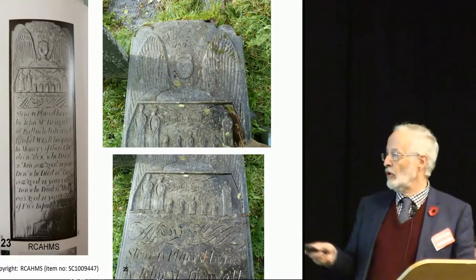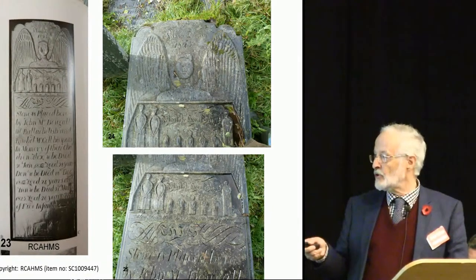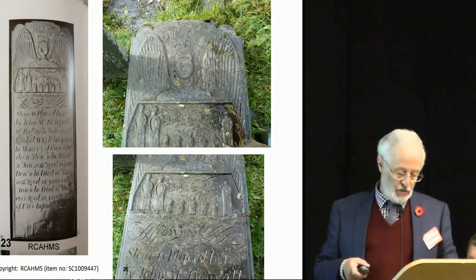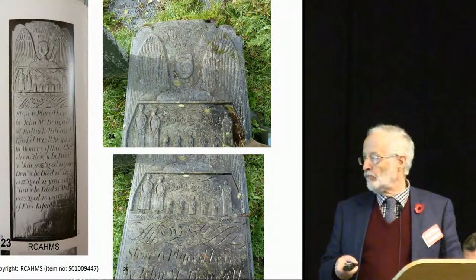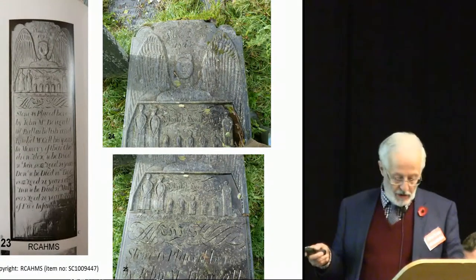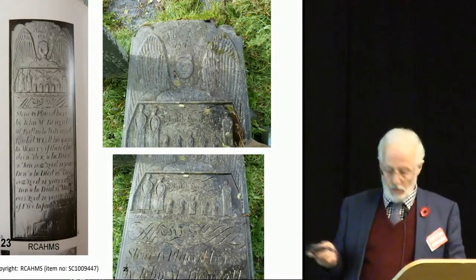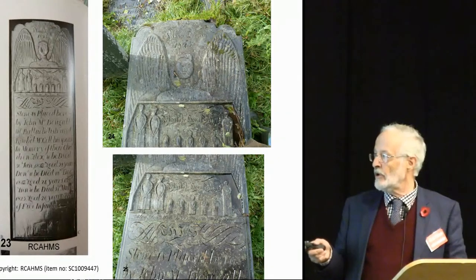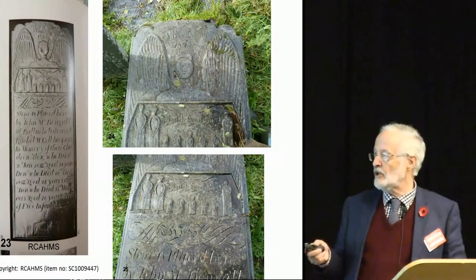and then eight children who died before their parents. Two infants, no age or date given. I think they must have died very soon after birth. Three young children, no age or date given. And then three older ones. Alexander, who died on the 30th of January, 1822. Donald, who died on the 18th of December, 1822. Alexander was 28, Donald was 22, and Anne on the 21st of March, 1825, aged 20.